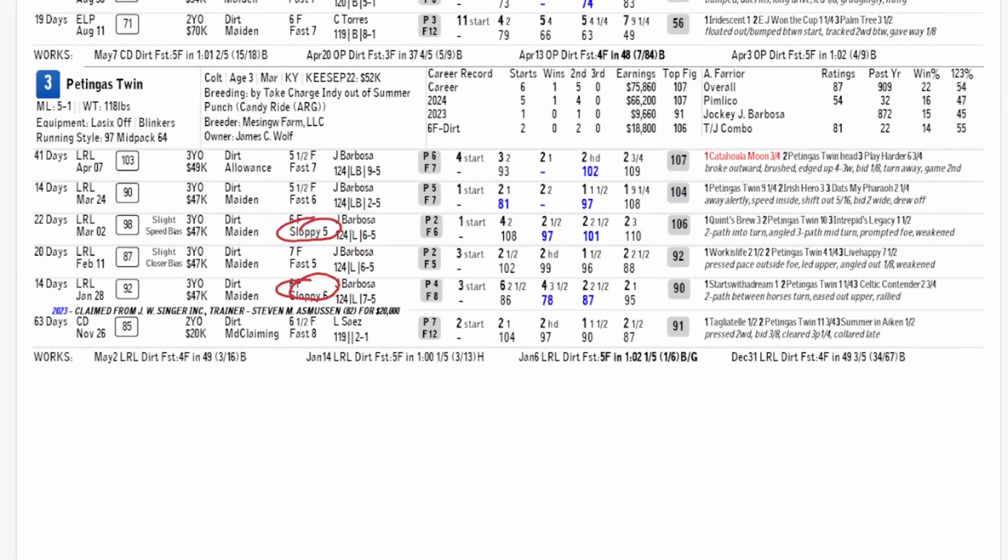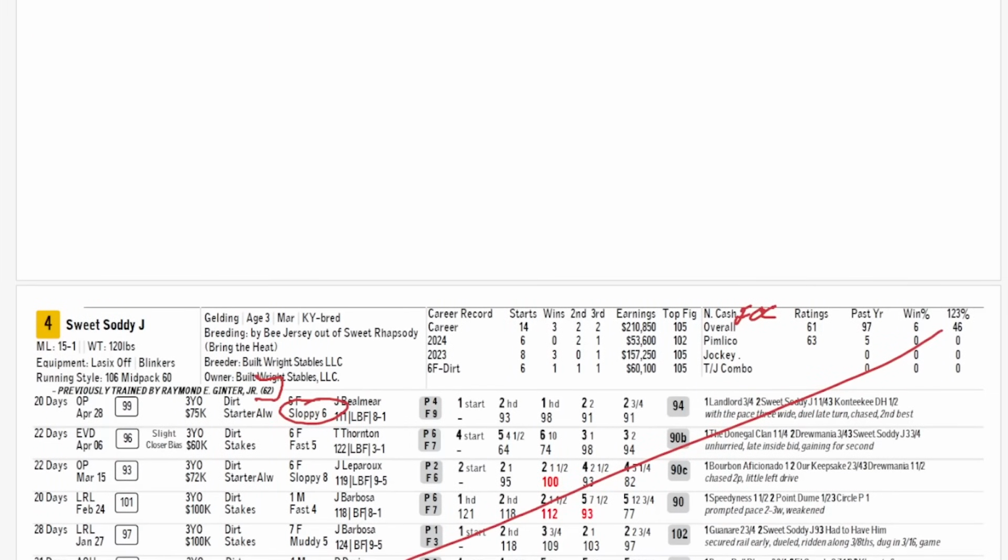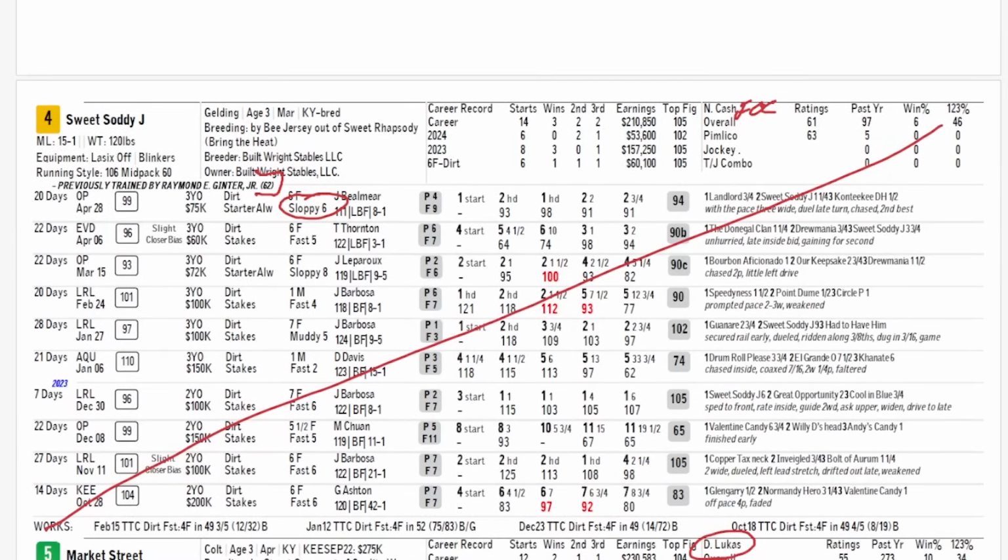The 3, Patinga's Twin. This is a horse that, if the track conditions are bad, I think I'd be looking at. 5-1 on the morning line, 2 races on sloppy tracks at this distance, finished second both times. Speed number second time out was pretty good. Hasn't faced the level of competition he's going to face in this race, but 6 starts, 1 win, 5 seconds. So I think you've got to look at using the 3 to hit the board, especially if it's a sloppy track.